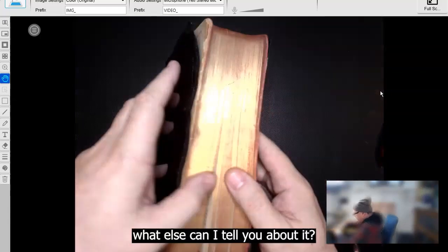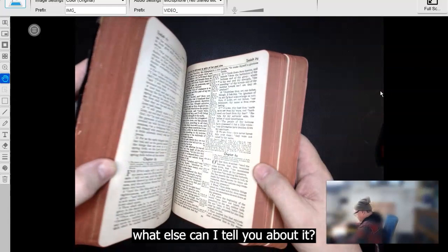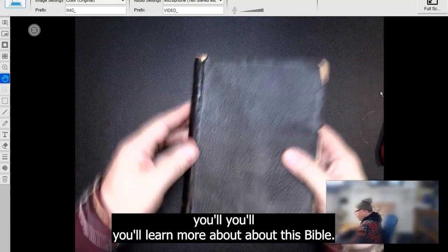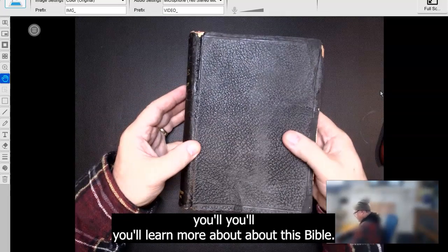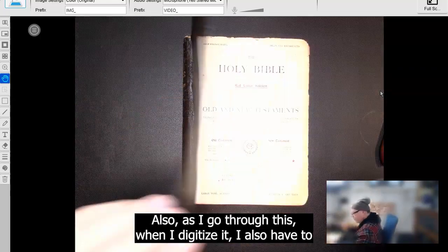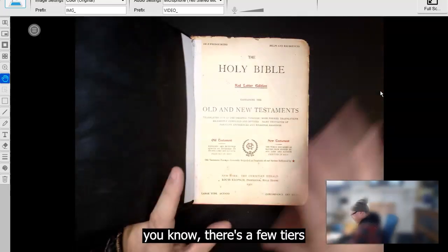What else can I tell you about it? Well, if you look at the web page, you'll learn more about this Bible. Very, very interesting. Also, as I go through this, when I digitize it, I also have to deal with a few tears.